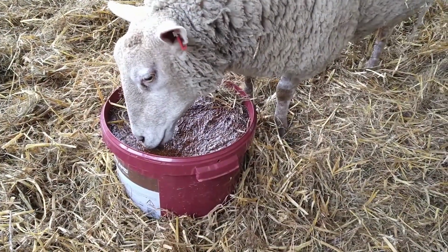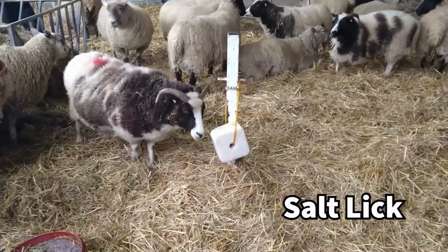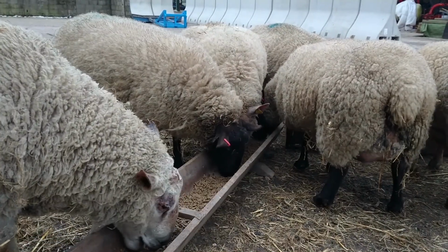They also have sheep lick and salt lick, which is full of the extra goodness they might need to stay fit and well.